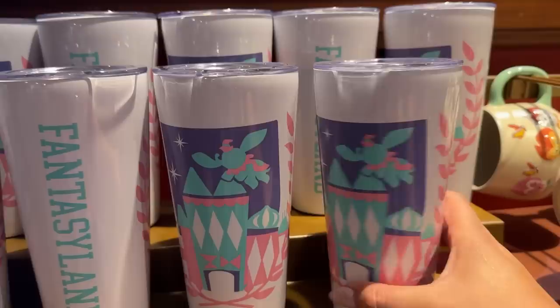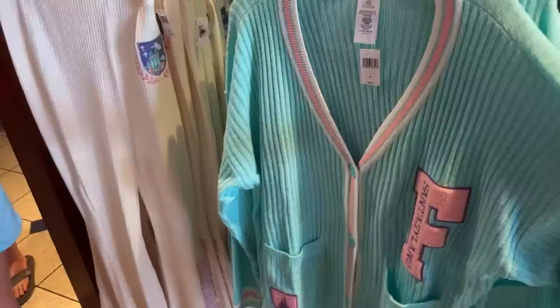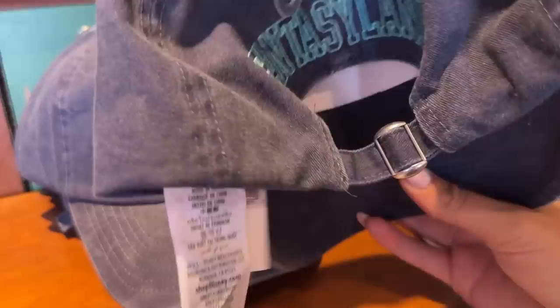Oh my gosh, it gets better. Look at the sweatshirt. It's like a sweater, but it's a sweatshirt. And look at the hat. Oh my gosh. There's also bell bottom, I can't believe they're back. Bell bottom pull on pants and this cardigan. Oh my gosh. More than any pair of the ears I just said I might like, this hat is speaking to me. So I'm gonna remember you exist, little guy.